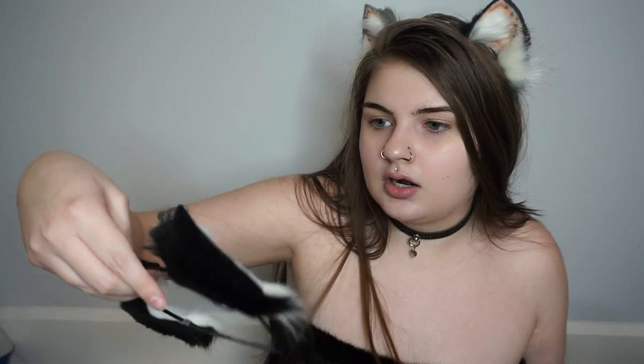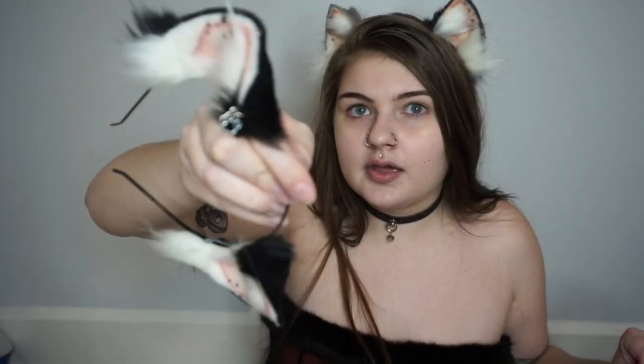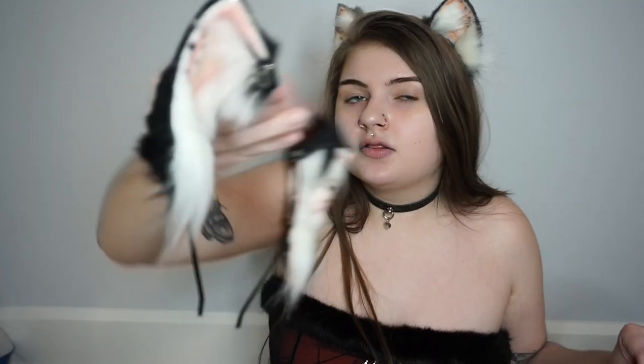But yeah, these are just standard staple kitten ears for me because I love the black with the peach shading, and I think the freckles are really cute. I love these a lot. It's just kind of crazy to me that I'm holding like $400 in my hands right now. Just because now as an adult, I am just like, that is groceries for a month.